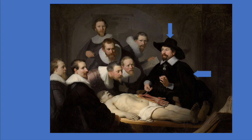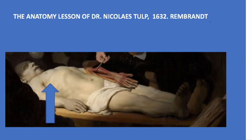Anatomic lessons of this sort were public events. They occurred over several days, and attendance could be had by paying a fee. In the 17th century, the dissection of a corpse was such an unusual event that often as much is reported about the corpse as is known about the anatomists leading the dissection.